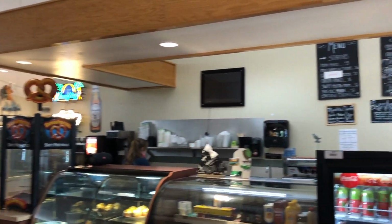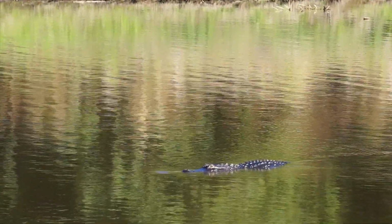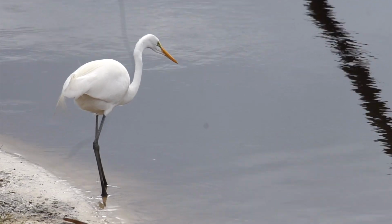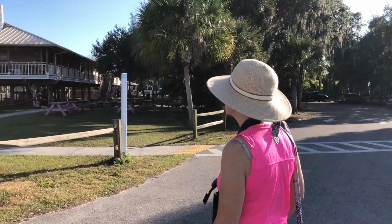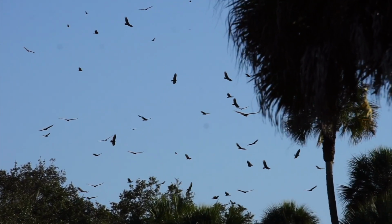We're at what they call the Outpost. It has a restaurant in it called the Lazy Gator Cafe, a really nice gift shop. And even from here you can see some pretty nice wildlife. There are some alligators, some ibis, egrets, and even, weirdly enough, a guinea fowl running around. Vultures just love to ride the air currents here.